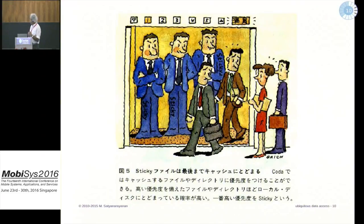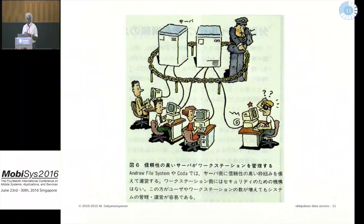And this essentially summarizes the fact that a cache is a finite resource. So if you pin too many files in the cache, and those guys with blue suits, if you notice carefully on their legs, it says sticky, which is pinning the object in the cache. If you do that, there's not enough cache space left for other objects to be brought in, which is signified by the people who are trying to get in but can't seem to do so. And then this is about security, the security model of CODA, which involves trust in the server, but not at the edges of the network.